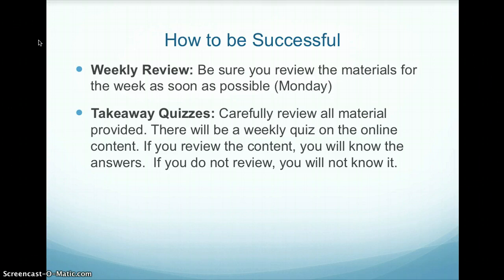And sometimes it'll be very similar to what we're doing now, where you hear me talking and you see a PowerPoint, or there might be links to different things that I want you to look at. Now, please don't take this as a really scary thing. I'm not going to look for little tiny details that I will ask you about. I'm actually going to ask broad questions just to ensure you're doing the work.